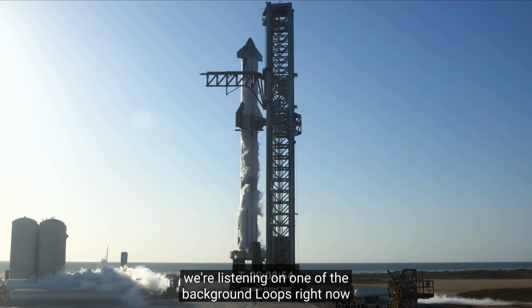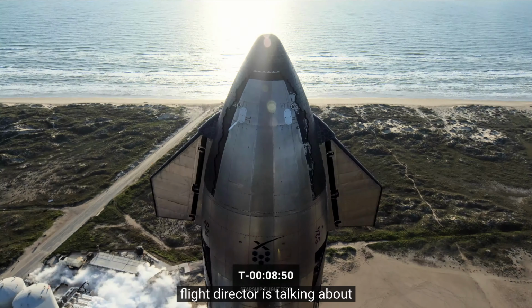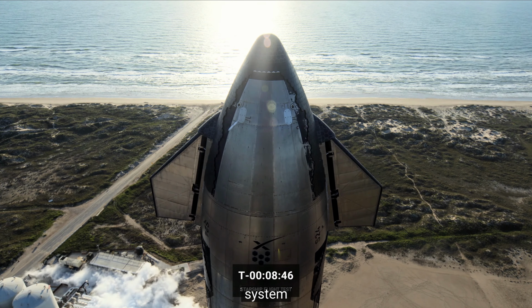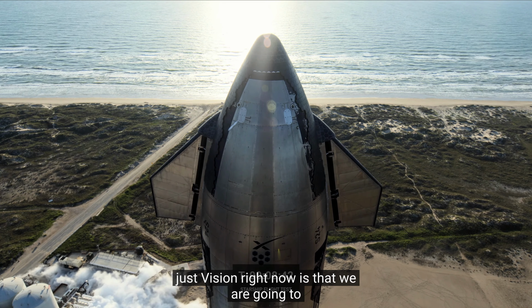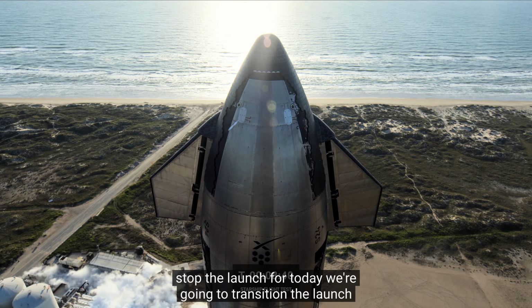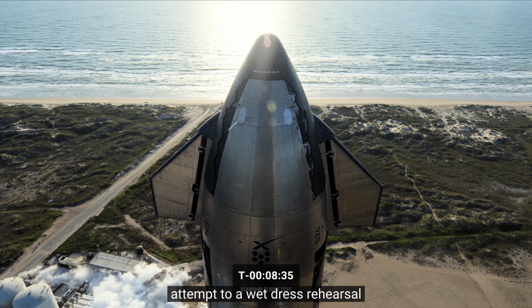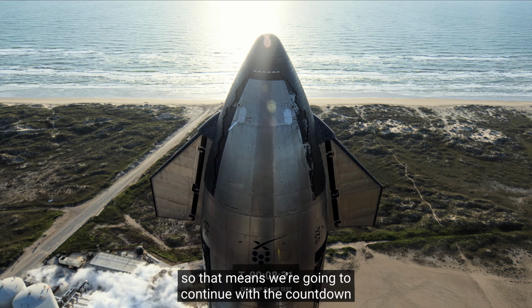We're listening on one of the background loops right now. The flight director is talking about the issue we've had on first stage, working the pressurization system. The decision right now is that we are going to stop the launch for today. We're going to transition the launch attempt to a wet dress rehearsal. So that means we're going to continue with the countdown sequence of events.